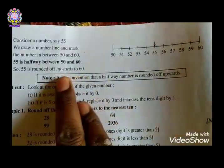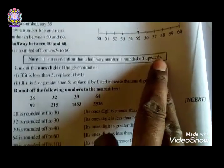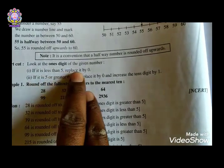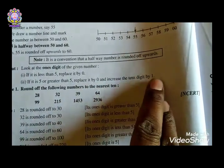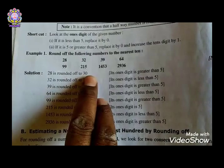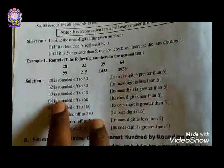And here, important notes. It is a convention that a halfway number is rounded off upwards. I explain here. If it is less than 5, replace it by 0. If it is 5 or greater than 5, replace it by 0 and increase the tens digit by 1. Example is here. 28 is rounded off to 30 because here 8 is greater than 5. So we add 1 here. This is 2, so we add 1, that is 3. This is 30 and so on.